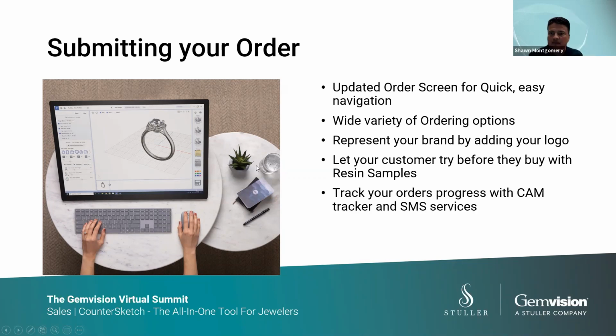Lastly, we want you to be able to track your orders. So you can actually accept your quotes, request any changes, track your job's progress with our CAM tracker. You can access the CAM tracker at stellar.com/CAD/CAM services.